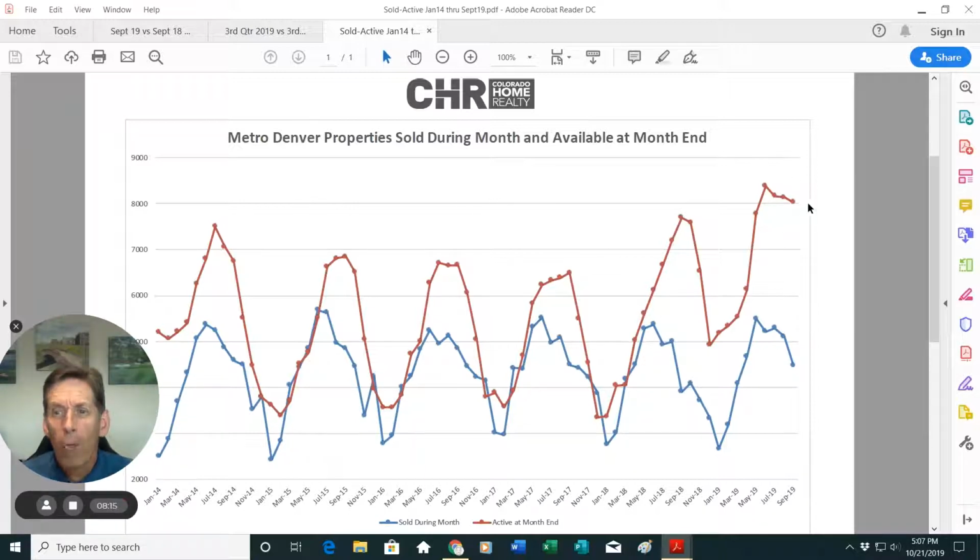Last thing I do want to point out, even though we are over 8,000 homes on the market, we're still in a seller's market. We would have to double this. We would have to get closer to 15, 16,000 homes on the market to move out of a seller's market and into a buyer's market. I just don't see that happening, not anytime soon, and maybe not ever.